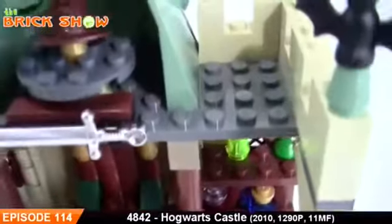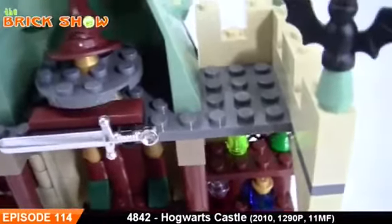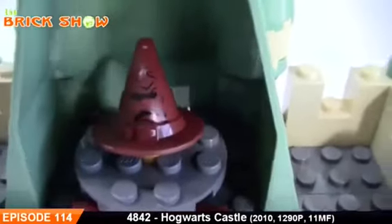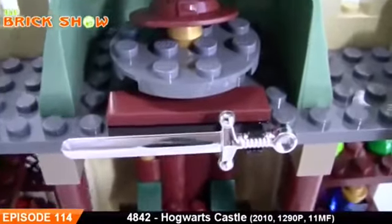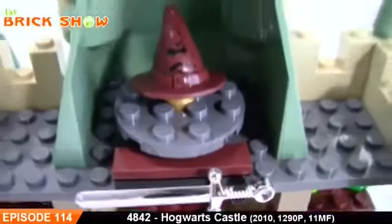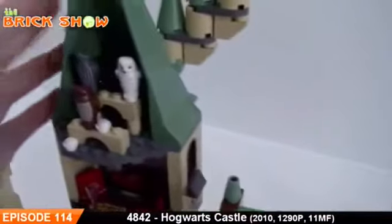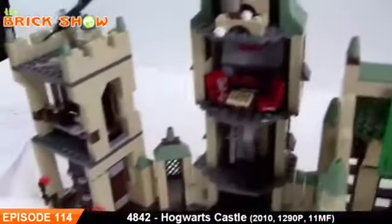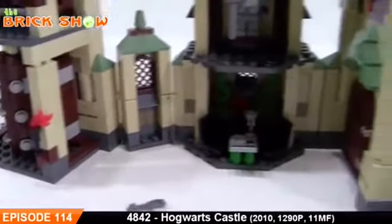And then up here we get Gryffindor's stand with the sorting hat. You can see the face there on it. And then the sword comes along with it as well. And as stated earlier, this is all one big piece. And you can see there's different hinging here that allows you to move the set around.